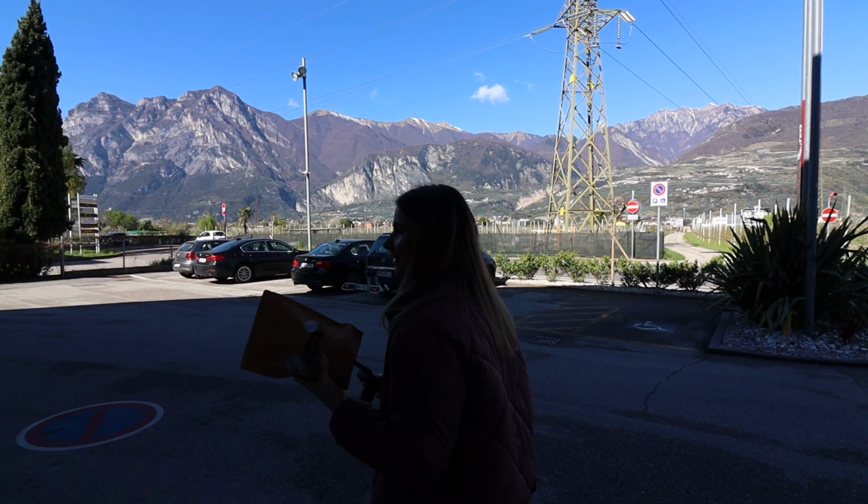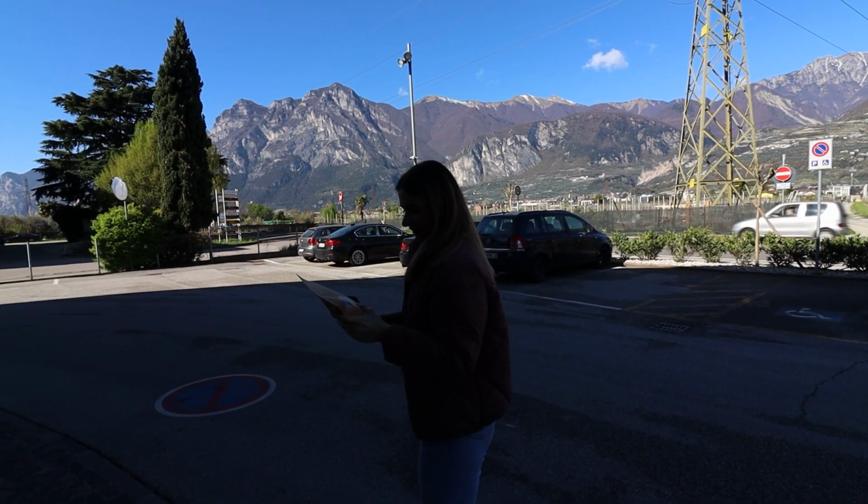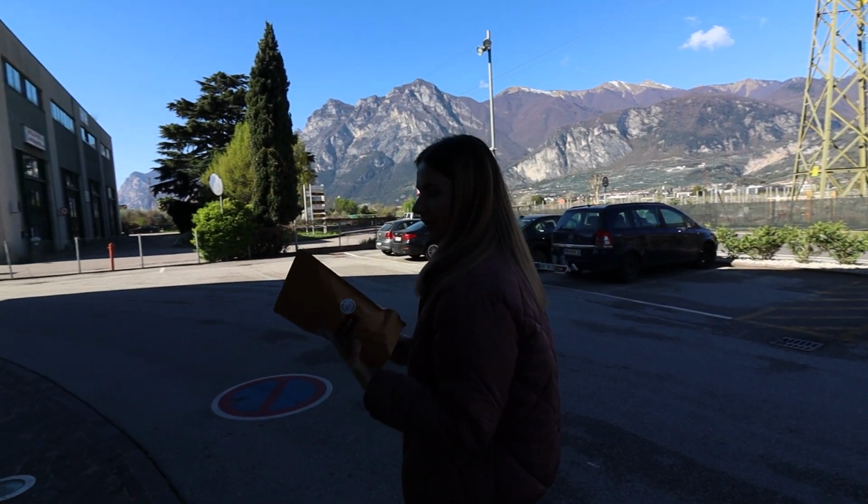Now we're going to continue our way down to Riva del Garda and then go for the hike. You can take more because this will be gone fast. Yeah, we can come back. 13 euro.